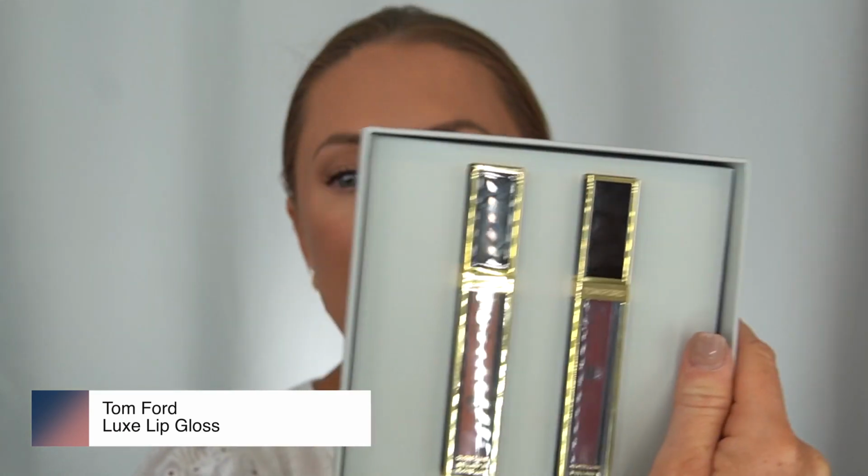Ooh, I've got a new gloss. Okay, I got this during the Nordstrom anniversary sale towards the end, the Tom Ford lip gloss set. I already have and love this one, but this one is new to me. It's a darker color. It is called XQUISE. I feel like this would be good over this. Oh yeah, that's that. Well, this is going to be a pretty fall lip too.